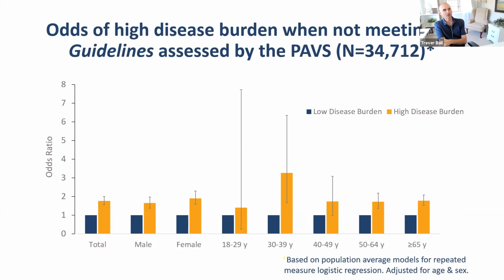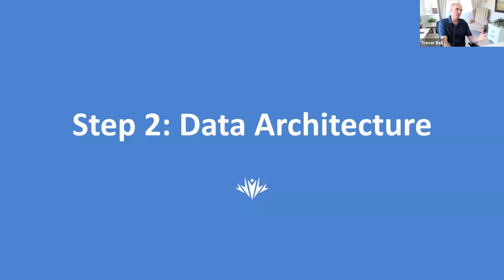Some of the processes that we went through, even before we began doing a lot of quality improvement with the physical activity vital sign itself. The next step in this implementation of a PAVS was what I call the data architecture. Liz mentioned we have really good placement of the PAVS into the front end of the EHR for providers to enter their patient's physical activity. And that was great. On the back end of that, for those who have worked with healthcare data, all that data is going somewhere, of course.